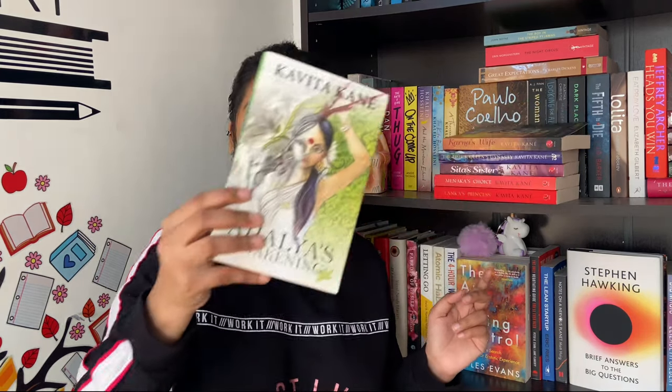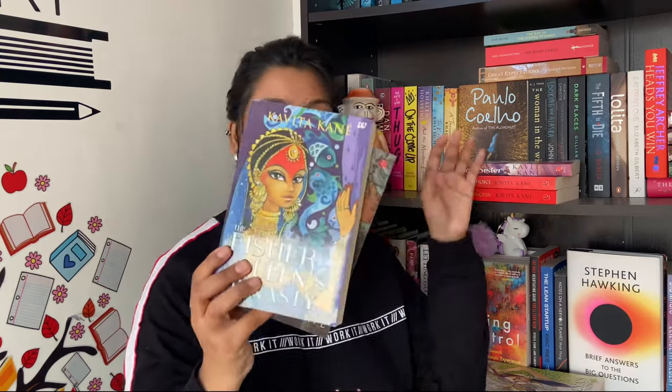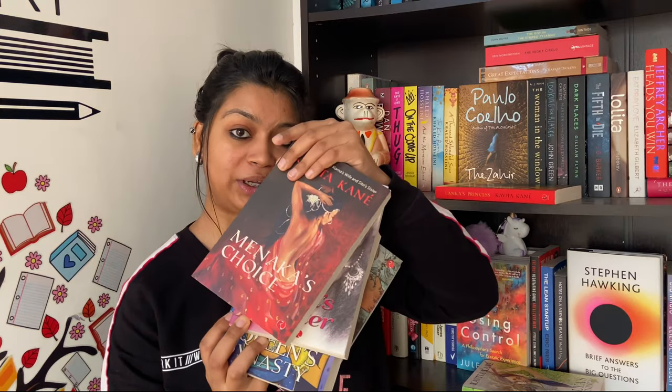Now I'm going to show all the books that I have by Kavita Kane, except Ahalya's Awakening, which is this. This I was sent, the publisher sent it to me, and I love this book so much. I have Karna's Wife by Kavita Kane. I have Fisher Queen's Dynasty by Kavita Kane. I have Sita's Sister by Kavita Kane. I have Menaka's Choice by Kavita Kane.